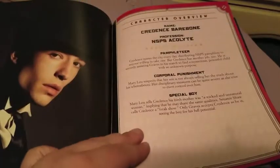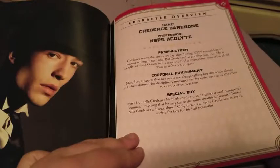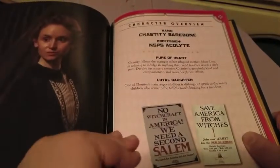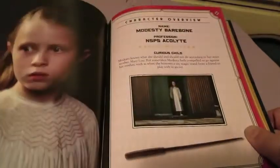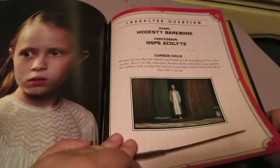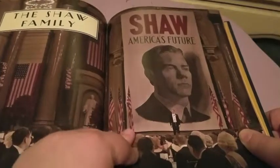I'm surprised they actually don't have more than one page on Credence, considering he is a fairly important character. So here's Chastity and Modesty. There's not a lot about her, but we don't have a lot to know about her, I guess. Here's the Shaw family's pages.